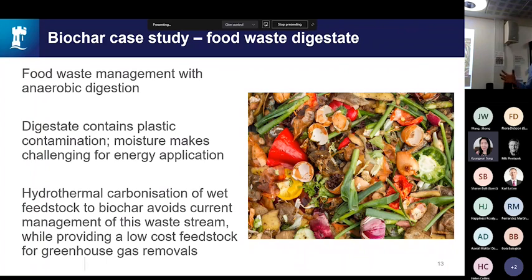If we're managing our food waste by producing biogas in an AD plant, we have digestate, a solid material that hasn't been converted. This is a great feedstock to think about for biochar because we can't do much else with it. There's plastic contamination, so we can't just apply it to land to make use of the nutrient content. It's also very wet, so if we wanted to put it into an energy application, the amount of energy we'd spend to dry it would be excessive. We wouldn't get very much net energy out.